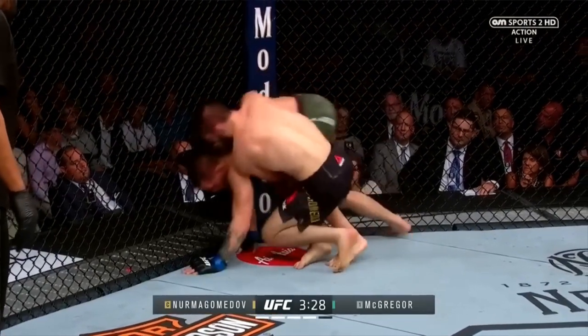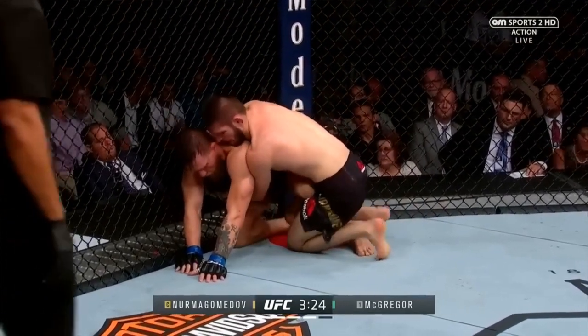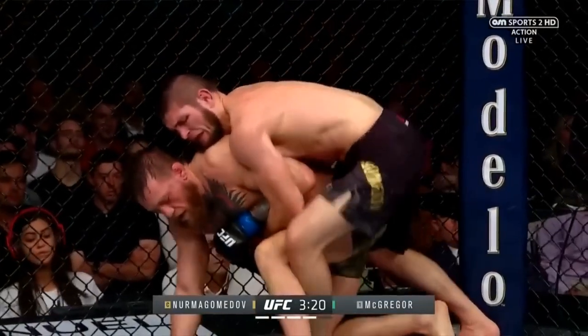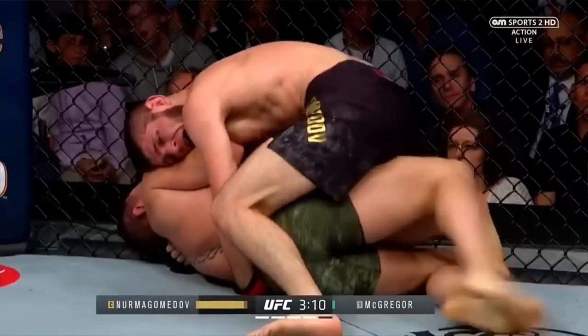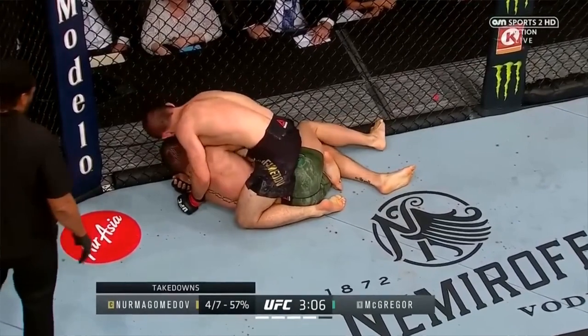And he goes back and forth between the double, and he wears you out by putting all that pressure on your arms like that. Makes you carry his weight up against the fence. He's done this time and time again. And when you try to stand up without hand control, he throws you. Another warning from Herb Dean for a fence grab there. His grappling is just one step ahead. Just tremendous control on the ground.